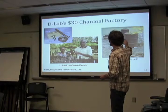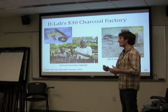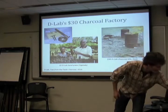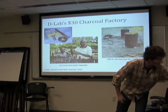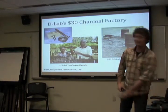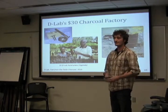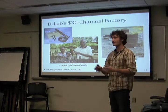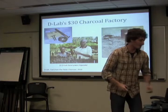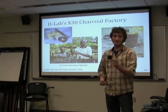Then you take the char powder produced from that process, mix it with some binder, and use a hand press, which we have one up here, you can try it out later. It's made from readily available steel, a lot of times scrap steel, for about $2. And a farmer and his family or a group of farmers can band together and start producing these little charcoal briquettes from their farm waste. So things like corn cobs and rice husks and coconut shells.